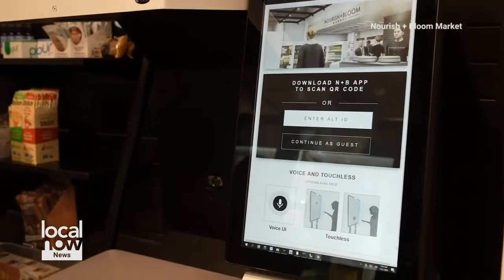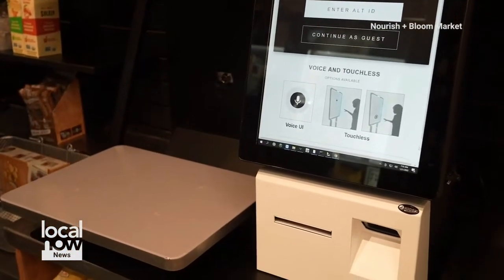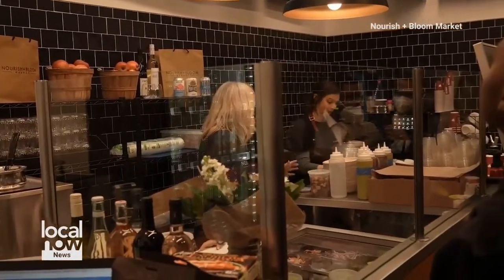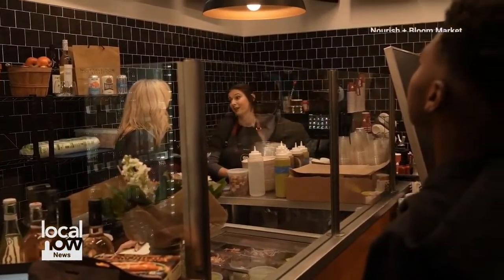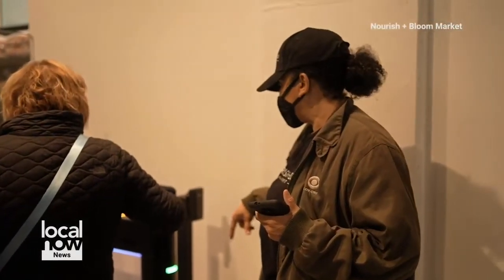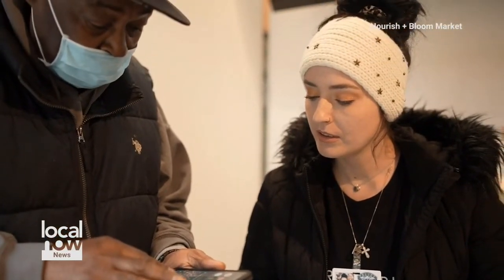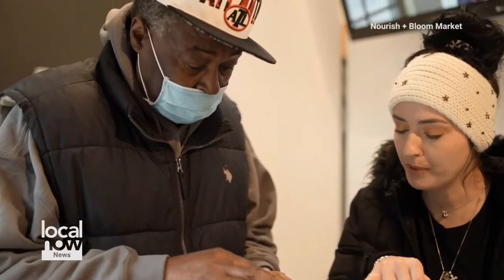But without the cashiers, is the tech taking away jobs? Jalea says, if anything, it's actually increasing them. Technology is about increasing access, right? I know a lot of people feel like technology decreases jobs. We have more people working in our store because of the level of technology that we have within it than we would have had if we opened up a traditional grocery store.